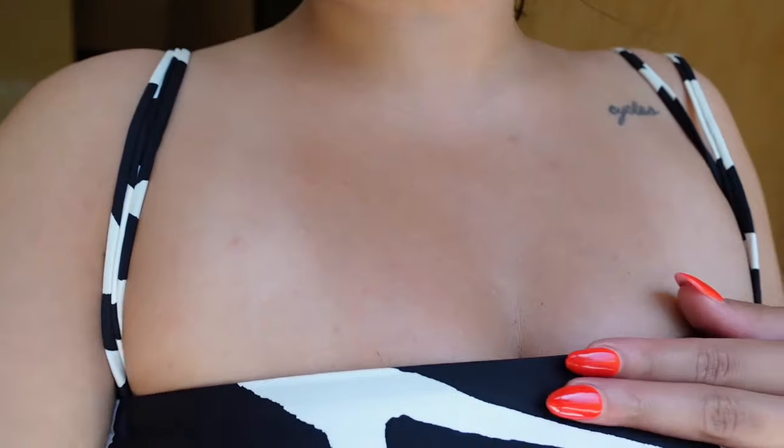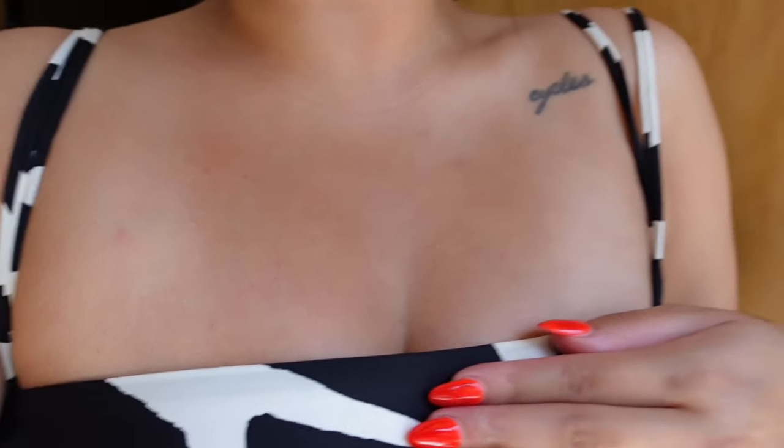I applied some earlier, like when we went to the grocery store, but since I'm heading to the pool right now, I applied a little bit more. And look at the glow. Let me see if I can show you guys. I just applied some. I don't know if you can tell, but this has such a beautiful glow.